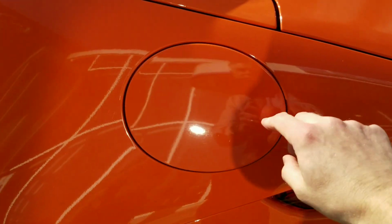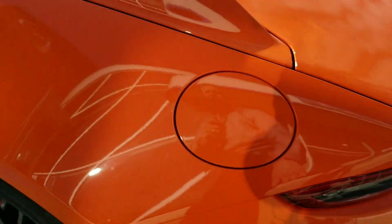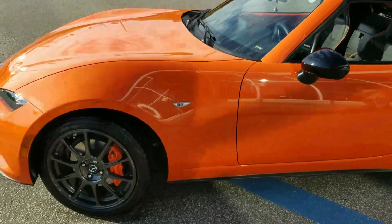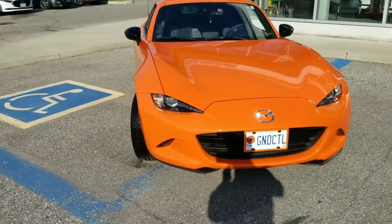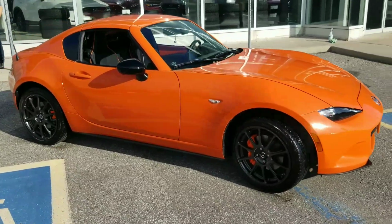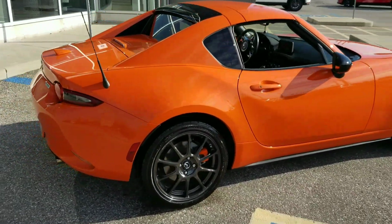Gas tank, it is a push to open, and then we can close that again. And there we go. 2019 Racing Orange Special 30th Anniversary Edition RF retractable fastback, getting a lot of attention already.